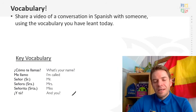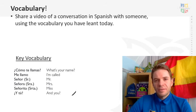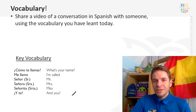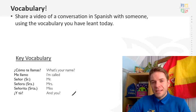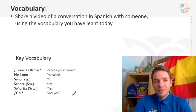Bueno, okay, so similar task as to what you did a couple of weeks ago, in the fact that I want you to share a conversation with somebody in Spanish using the vocabulary that you've learnt today. Now again, I've included the vocabulary on this screen in the bottom left hand corner. It's up to you how you do it. You could do it with a parent, you could do it with a sibling, you could do it with absolutely anybody. You could even go back to record and to upload the conversation that we've just had together on the phone. As an extra task, if you want to upload your writing as well, so I can see how you've presented your conversation, then that's not a problem equally as well.